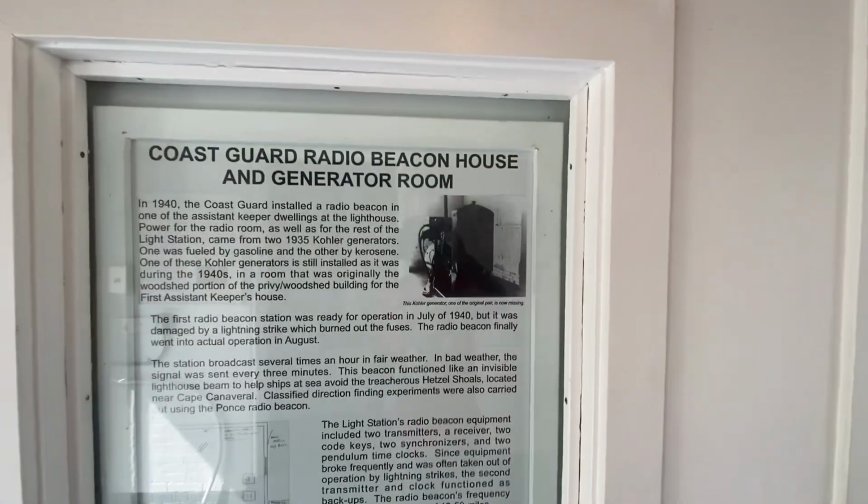Coast Guard radio, beacon house, and generator room. You have to have that part there ready also, because remember, they also took part in wartime activities.